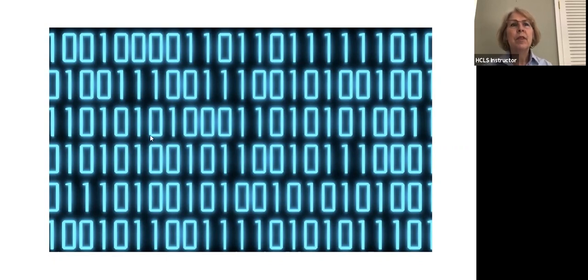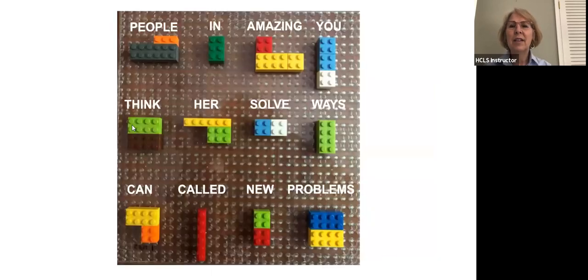Now, today, I've used Lego combinations to represent words. So we're going to make a Lego code that's sort of like a computer code. Here's the decoding key or the dictionary for my new Lego language. This is a very basic language. It only has 12 words, as you can see.